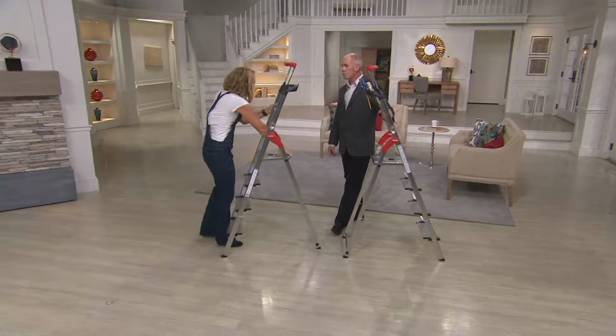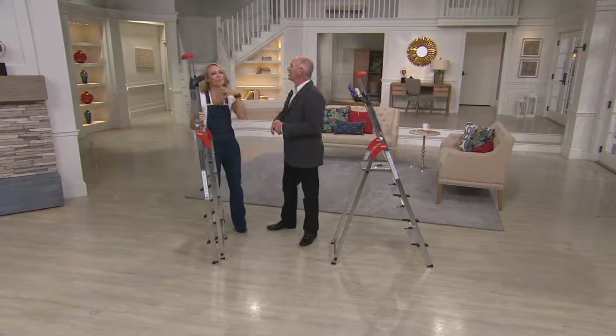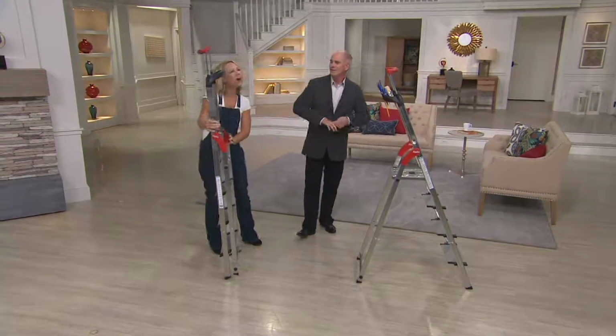This weekend I was decorating, I'm one of those people you were making fun of. I was decorating for fall, putting my pumpkins out. You have to say autumnal. Yes, autumnal. The word of the day.